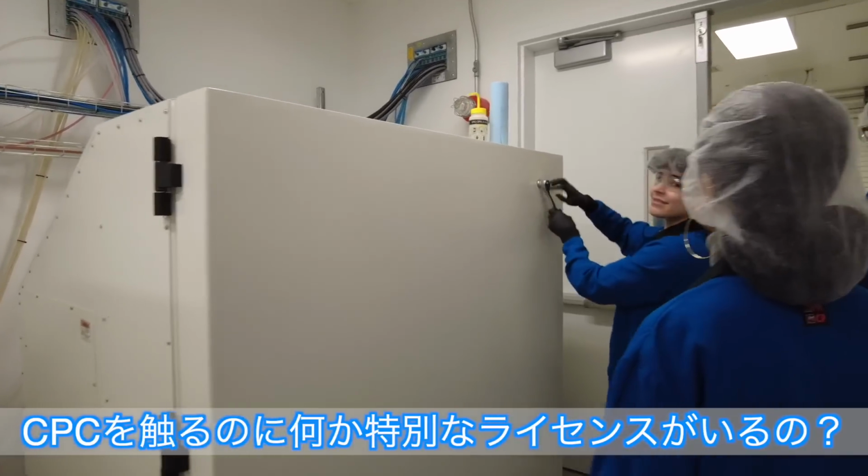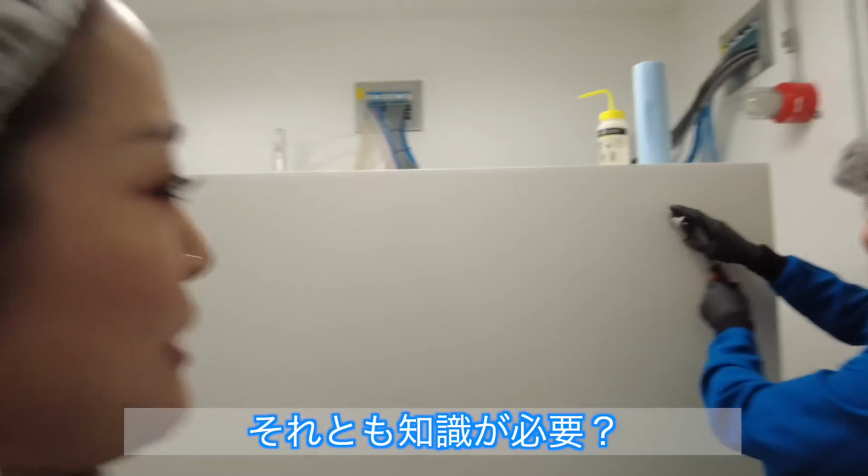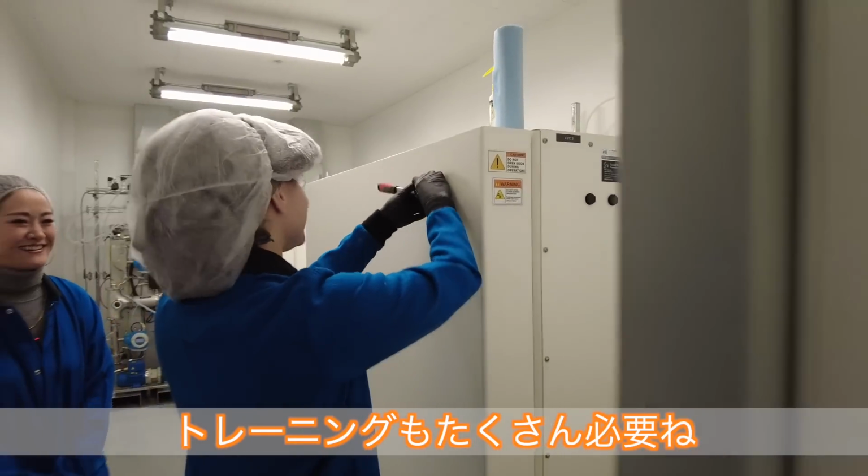Do you have to have certain licenses to touch this machine? Or you have to be just knowledgeable? Knowledgeable, yeah. Lots of training. Lots of months of training.